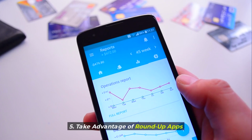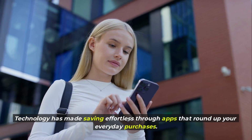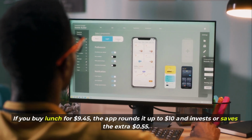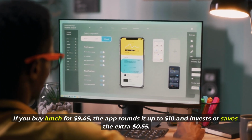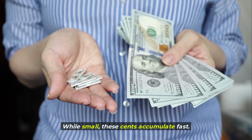Take advantage of roundup apps. Technology has made saving effortless through apps that round up your everyday purchases. If you buy lunch for $9.45, the app rounds it up to $10 and invests or saves the extra 55 cents. While small, these cents accumulate fast.